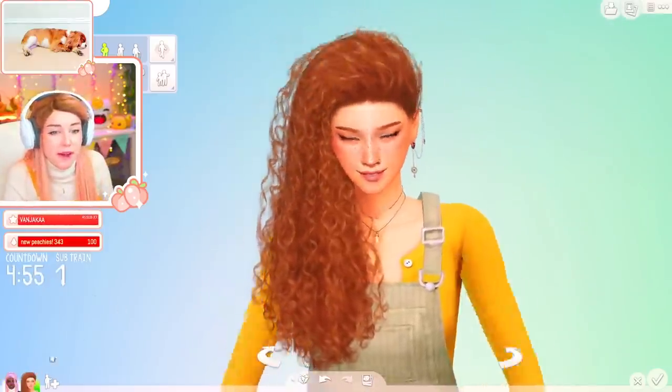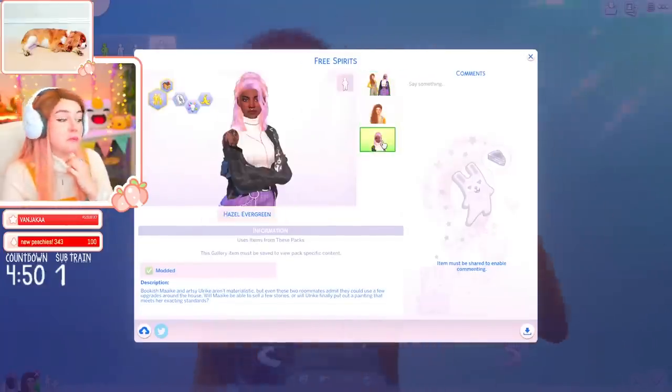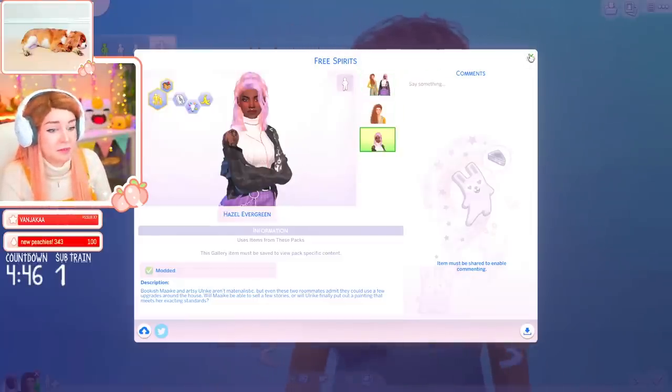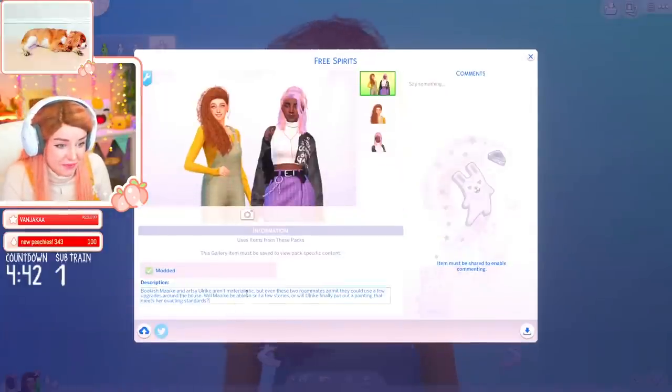Why does it say vampire? Oh, on the title. Because we're about to play vampire. They are set to married. Yeah. Oh my gosh, how weird is this? Look. Literally, bookish.